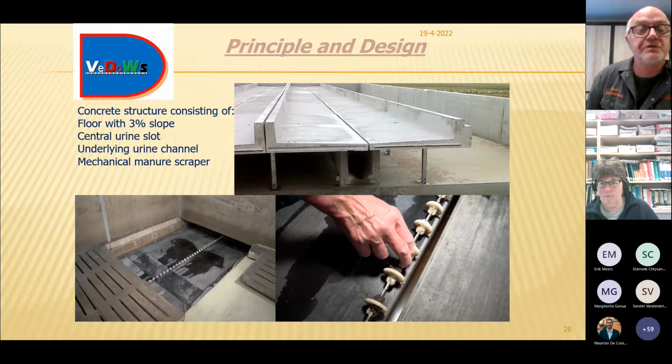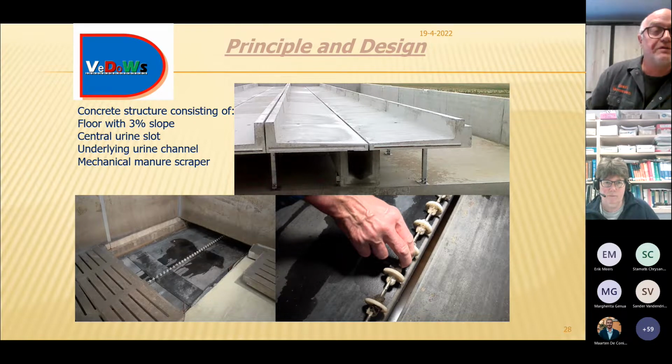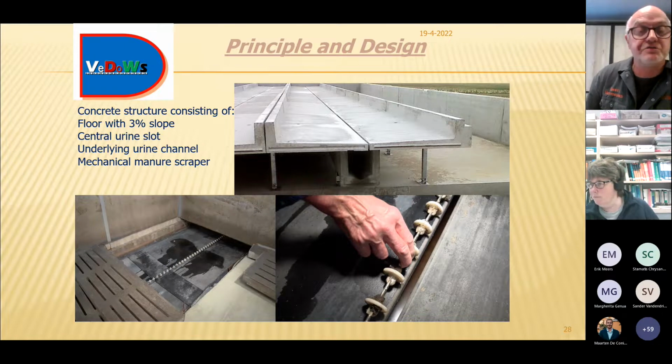So that means that the faecal part of the manure rests on the floor, and the urine fraction is coming to the channel under the concrete construction by the central urine slot in the middle, which is only around 15 millimeters. The manure is removed by a mechanical scraper. When we are in the fatness stage, when the pigs are 120 kilograms, the mechanical scraper is turning every 2-3 hours. When you have little pigs of 20 kilograms, it's only 2 times a day.